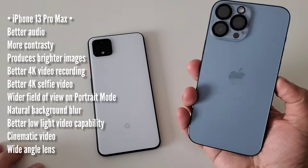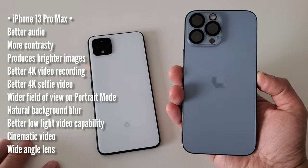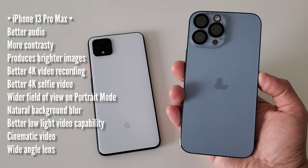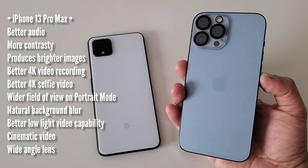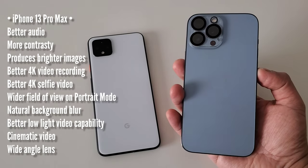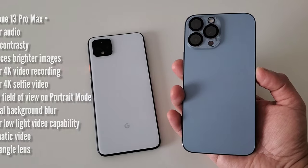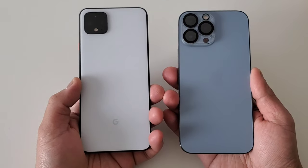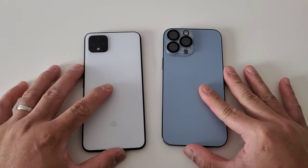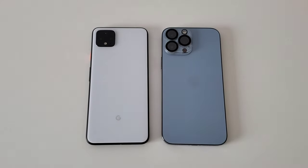While the newer iPhone 13 Pro Max has better audio, more contrasty, produces brighter images, better 4K video recording, better 4K selfie video recording, wider field of view on portrait mode, natural background blur, better low light video capability, cinematic video, and has a wide angle lens. Pixel 4 XL is a really good camera phone for phone photography. I think it is superior, but in video performance, iPhone 13 Pro Max is the best out there.